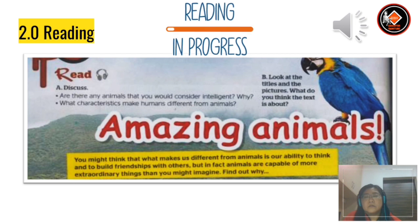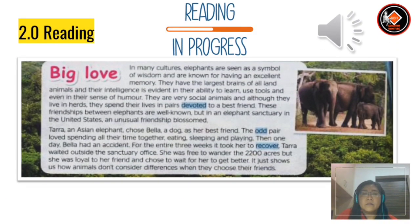Module 7. Mother Nature. 7a. Read. B. Look at the titles and the pictures. What do you think the text is about? Amazing animals. You might think that what makes us different from animals is our ability to think and to build friendships with others. But in fact, animals are capable of more extraordinary things than you might imagine. Find out why.